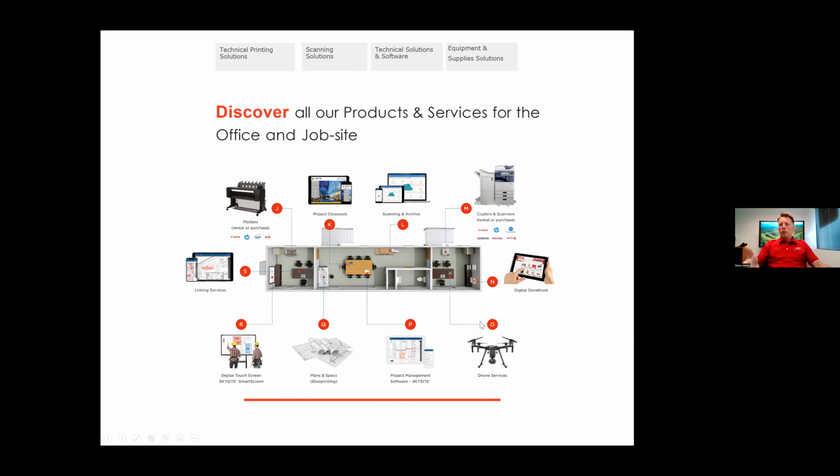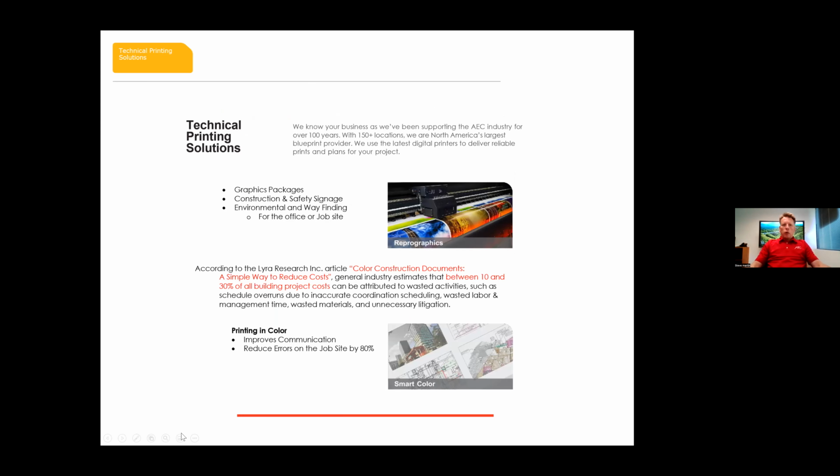So we're going to go through a couple of these services just to kind of hone in on what it is that we provide. And then if you have any questions afterwards, I can definitely help you with that. So for printing, it's simple. We've been doing this through our 150 locations for a very long time and providing digital print services for our customers. From graphics packages, construction, safety signage, environmental and wayfinding graphics. And again, this is for the office or the job site.